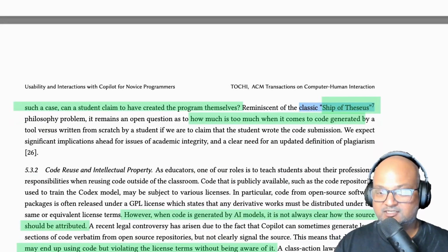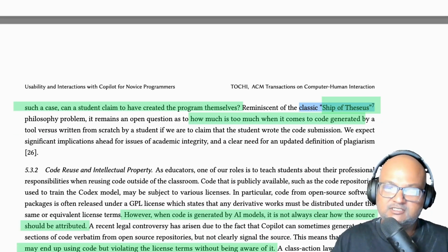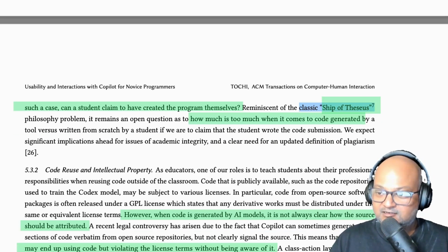So overall, this was a really interesting study that moves forward the discussion of how to accommodate these new tools in computer science pedagogy. But there are still a lot of open questions.